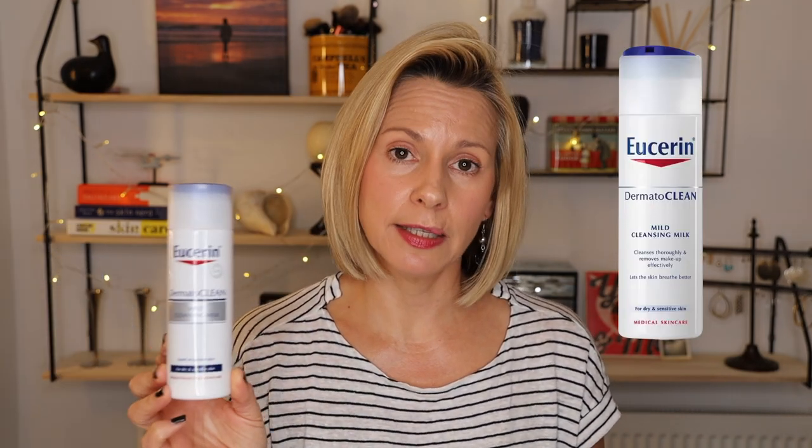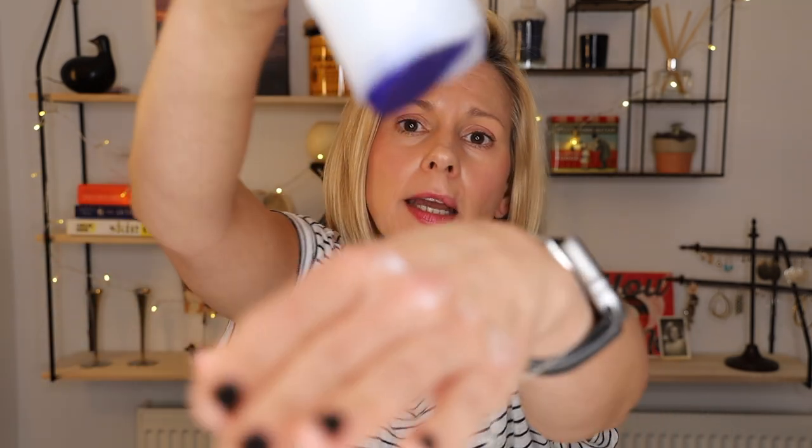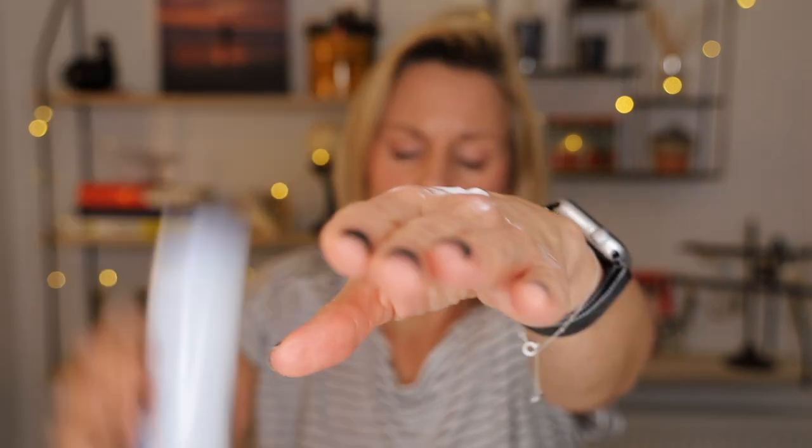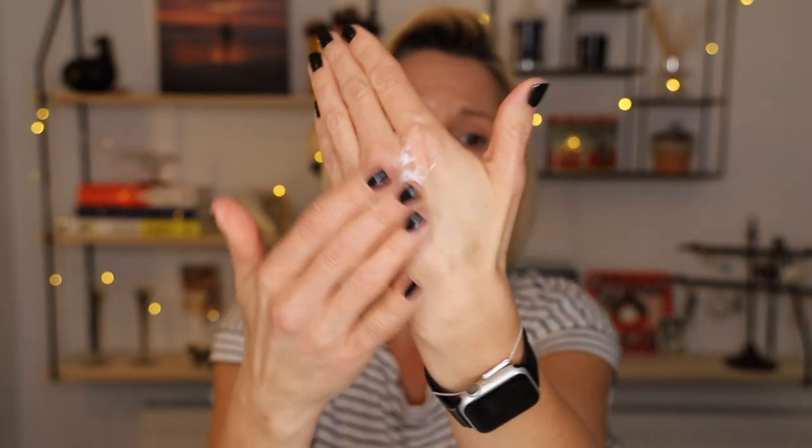And the second one that I use is by Eucerin, and this is their Dermato Clean. It's a mild cleansing milk and it is super, super light, super, super easy and lovely. Absolutely gorgeous. There's nothing to it. It's really light and both of these leave my skin feeling super soft and ready for the day.